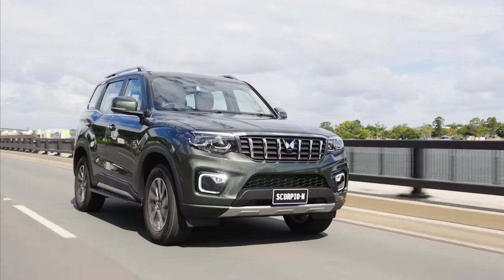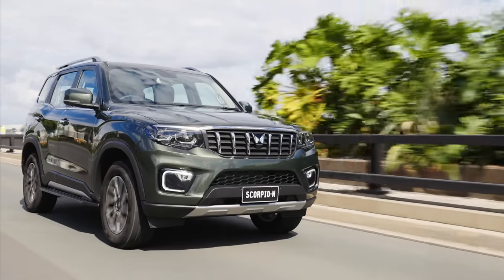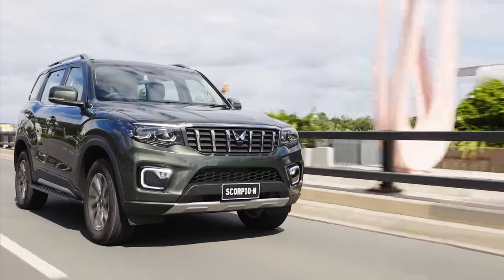However, it does harden up as you gather speed. And actually, there's a bit of feedback through the wheel too, which is surprising in a vehicle in this segment. The second thing is there is a unique quirk to the way that this car accelerates.